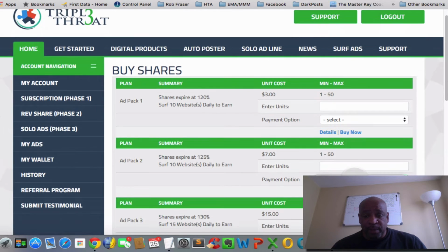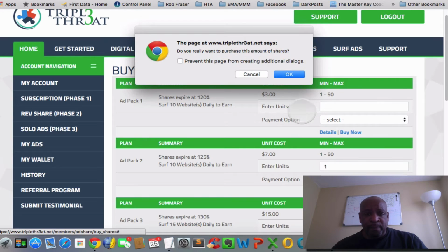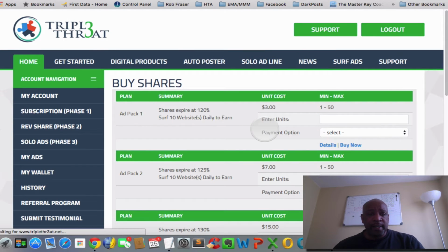Okay, how much money do we have in here? We got $11, so we can buy one $7 share. So we'll go ahead and buy that. We like to keep our money in the system, making money for us. So every time I log in, I take a look at what's going on. If there's any money available to buy something, buy some ad packs, I do it. Okay? So we're going to go ahead and buy, hit OK, and we should be zooming right along through this.